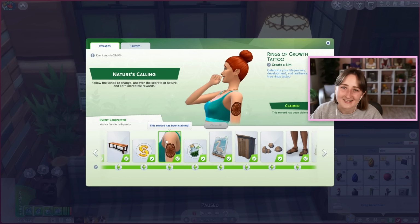I don't like this. I don't like the tattoo. I think there's just something weird about it. I mentioned it earlier, it might be a scale thing or a texture thing. I don't know about the tattoo. I'll probably use it on sims similar to our bear sim, you know, I'll definitely get use out of it, but it's also, I think, one of my least favorite items from the event.